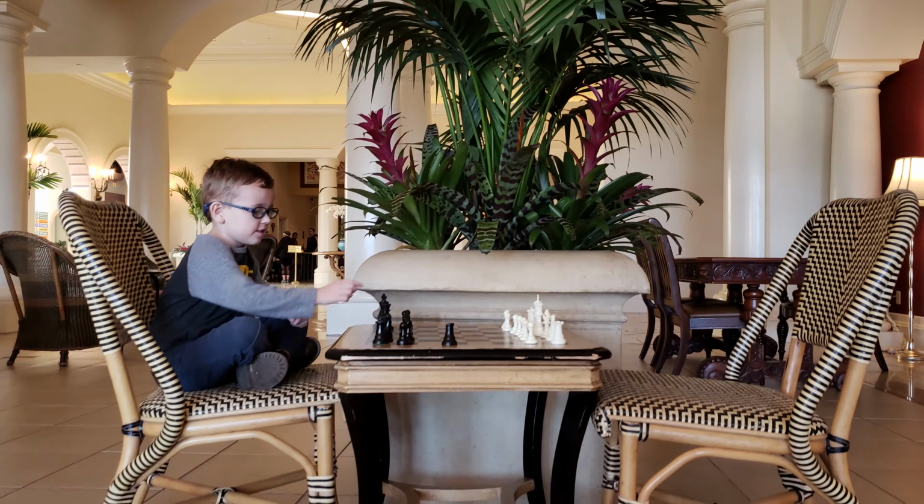Wow. This room is very bright and very large. The beds are super comfortable. Let's check out the bathroom, nicely decorated with a large bathtub. This is perfect for a larger family who wants to shower after a long day at the parks or the pool.